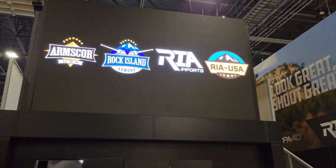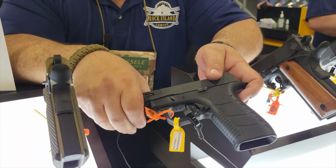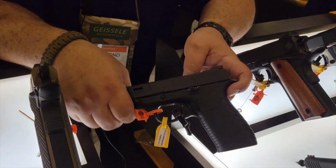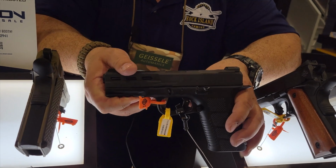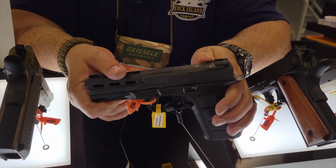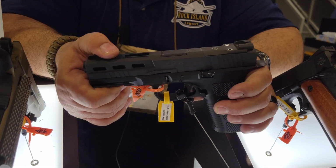Hey, Moondog here. We're at the Armscor Rock Island booth with Ray Luna. Showing off our STK100. It's our new striker-fired pistol in 9mm. It's an aluminum frame, different from a lot of the other polymer frame guns out there. Clamshell design. Works similar to a Glock, but comes with an optic plate already built into the top slide. Vented front and rear cuts on it.